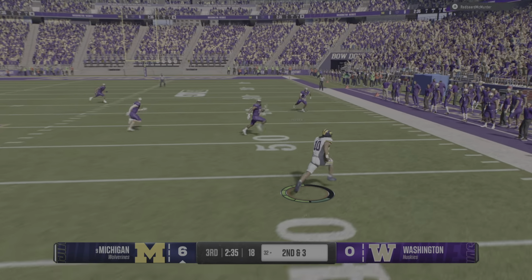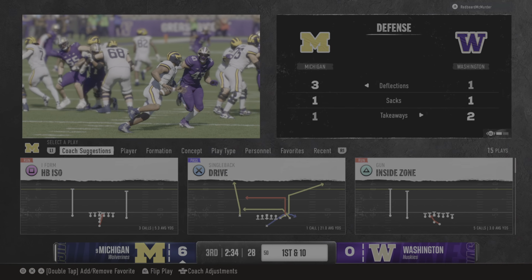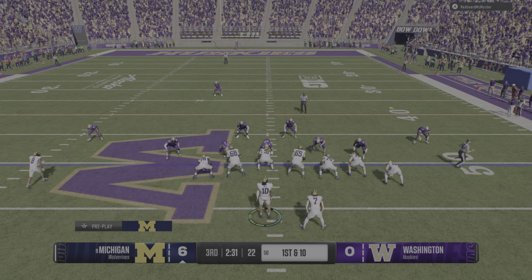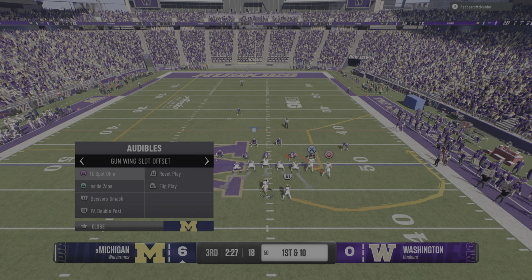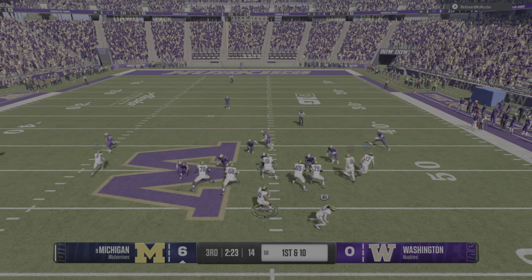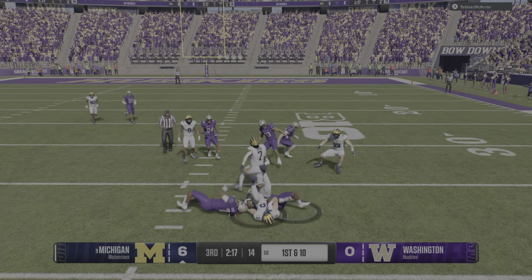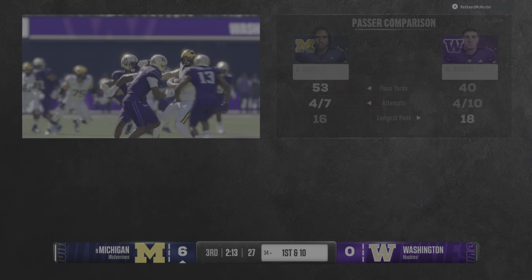He's going to take off at the 45 on his way. He will step out of bounds, but not before the big pickup and a first down for this offense. To the air, it's Orgy. Fires to the tight end. And they'll finally get him down after a terrific pickup.